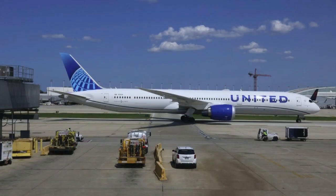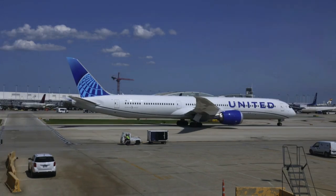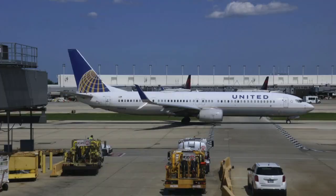Alrighty, everybody, let's continue with that beautiful Boeing 787-10 for United. What a great looking aircraft. This is 13018, and overall it is quite an awesome looking plane. So very cool to get to catch another one, and let's catch the whole fleet while we're here, shall we?